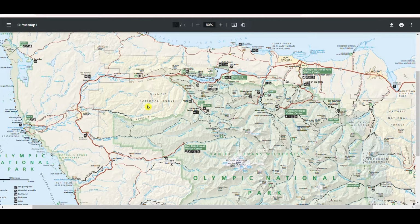Lake Crescent is located about halfway between Forks and Port Angeles, so you can get there from either town really easily, but it's right here in the middle along Highway 101. You can access Lake Crescent from a few different areas. You've got the Fairholme area over here, the Lake Crescent Lodge here, and the Log Cabin Resort in East Beach over here. So a few different really nice places to go to really enjoy this lake.